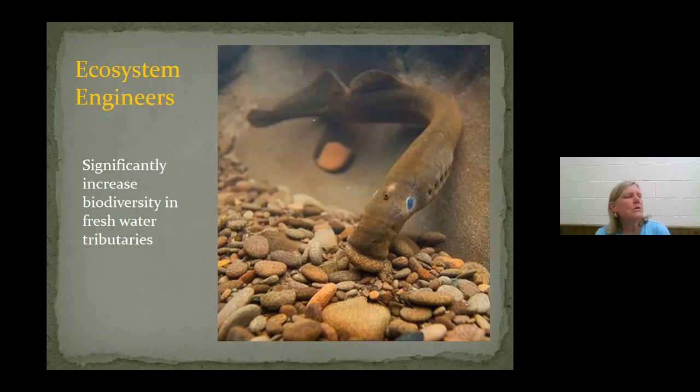And lastly, they're ecosystem engineers. They can significantly increase biodiversity in freshwater tributaries and the abundance of many insects in these freshwater tributaries. So when I'm speaking about locally, that might be the Sawmill River, that might be the Fall River, the Millers River, the Fort River, the West River, the Deerfield, and some of the tributaries off of those rivers as well.